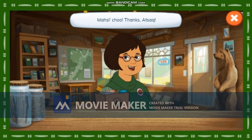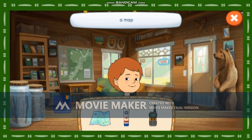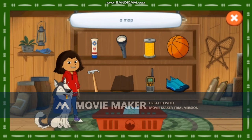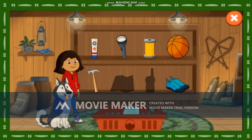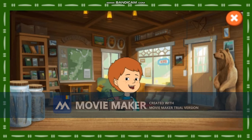Someone else is here with a shopping list. Hi, Jake. Let's see what's on your list. A map, sunscreen, and a walkie-talkie. Tap the arrow to find each thing. Let's find the hiking gear. A map, a walkie-talkie, a hammer. I don't think that was on the shopping list. Let's check the list again. Let's find the sunscreen. Woohoo! Masicho! Thanks, Jake.